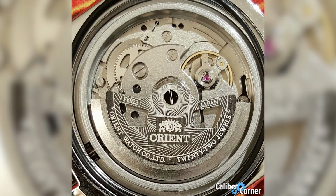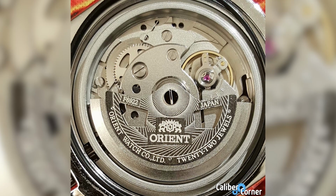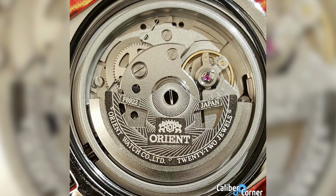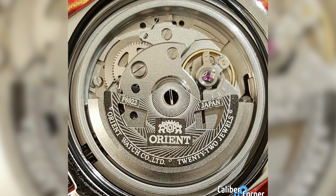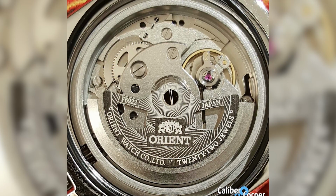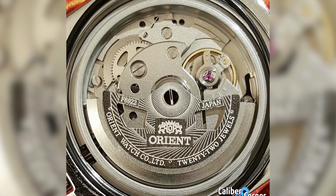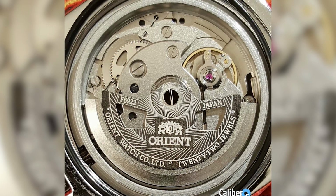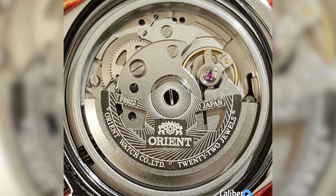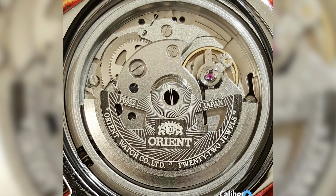The Orient scores an 8 because it's fitted with an in-house F6922. Somewhat ironically, I've seen this movement rebranded as an Epson YN55 and fitted to San Martins. Why didn't they use it in this case? Both movements have roughly 40-hour power reserves, but this one hacks and hand winds. It's slightly noisier, slightly grittier than a Seiko, but it's still pretty good for the money. 8 out of 10.